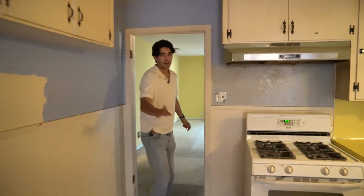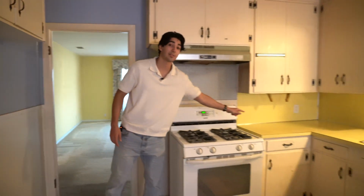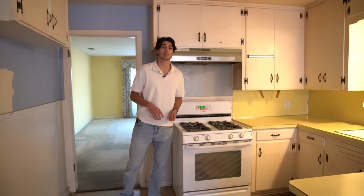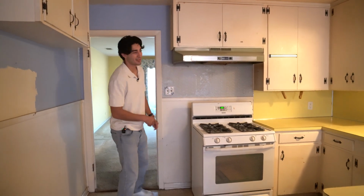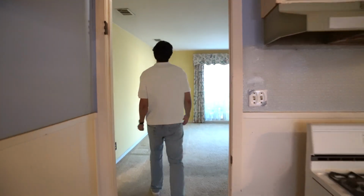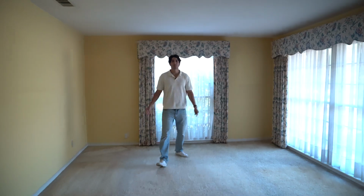A lot of houses in Austin are gonna have crazy colors. If you'll notice, this is a yellow countertop. A lot of people are always asking me when I post videos like, oh my God, yellow, blue, orange. We keep Austin weird, that's how we do it. Speaking of color, we got an entire yellow living room.